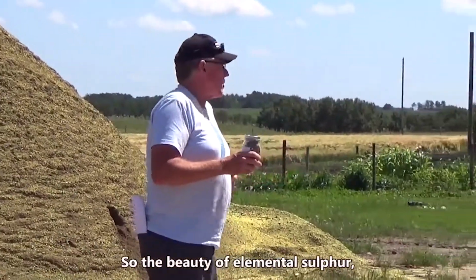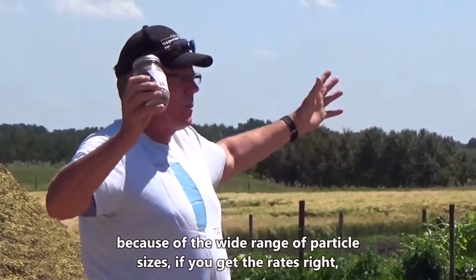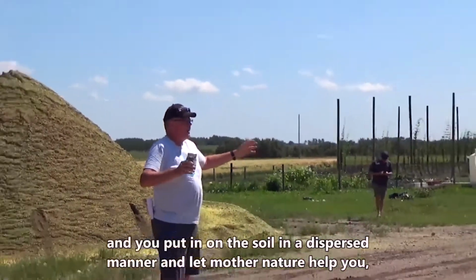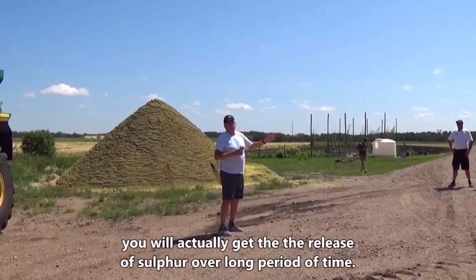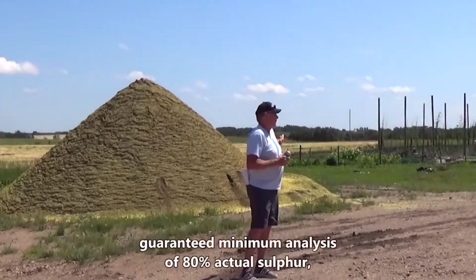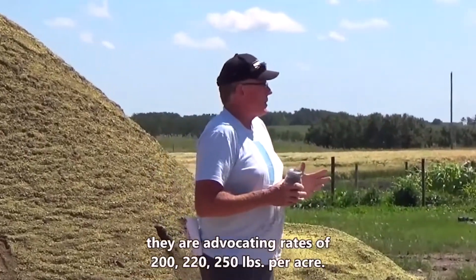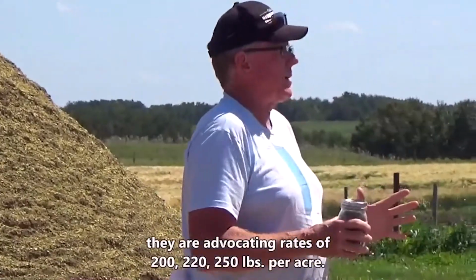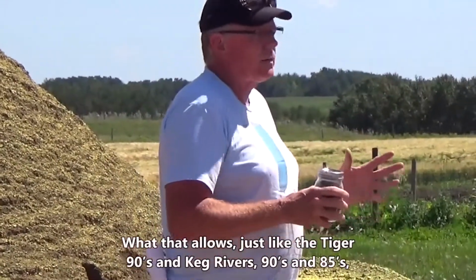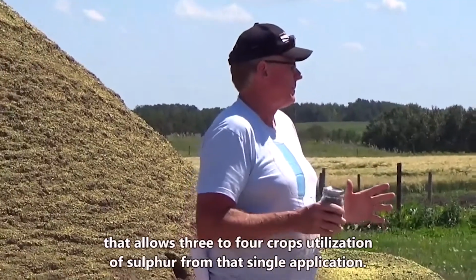So the beauty of elemental sulfur, no matter what, but especially a product like this, because of the wide range of particle sizes, if you get the rate right and you put it on the soil in a dispersed manner and you let Mother Nature help you, you will actually get release of sulfur over a long period of time. So these guys are advocating, because this is 80% sulfur, guaranteed minimum analysis of 80% sulfur, rates of application of 200, 220, 250 pounds per acre. And what that allows, just like the Tiger 90, the Keg River 90, 85s, is 3 to 4 crops utilization of sulfur from that single application.